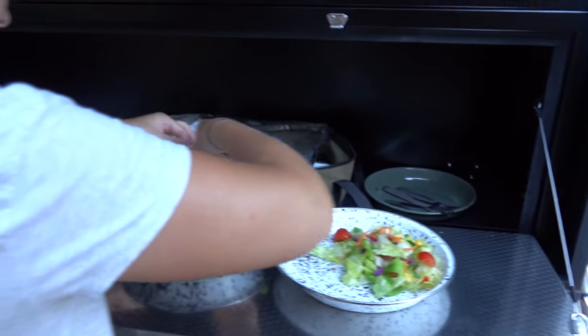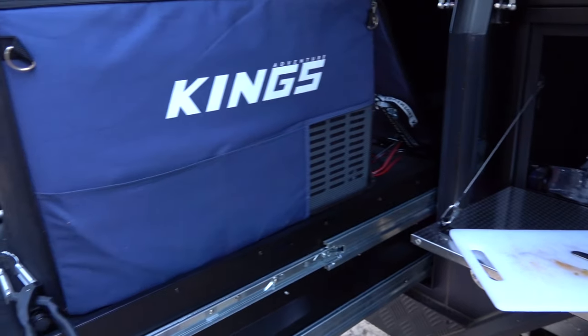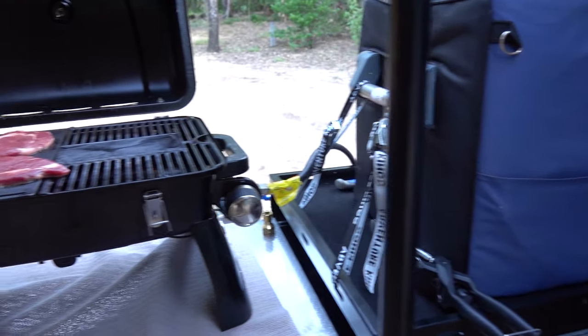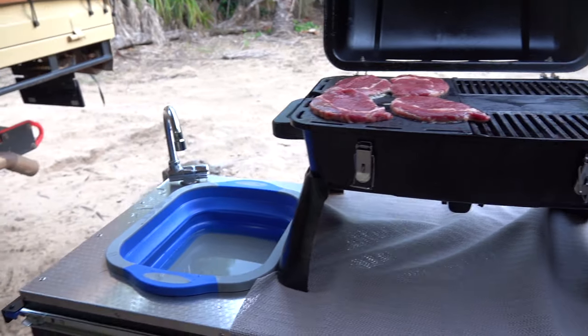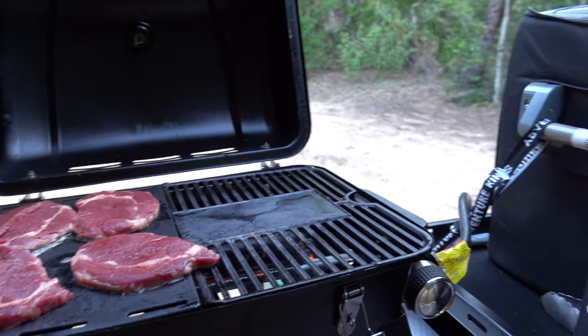And the pantry in action? Pantry in action. It's been so good. So convenient. Cooker setup, sink. Perfect little setup. Loving it.